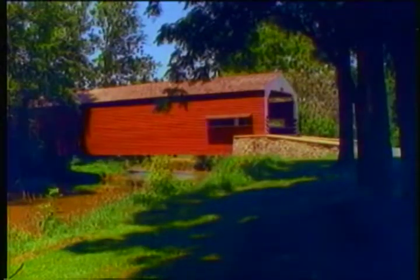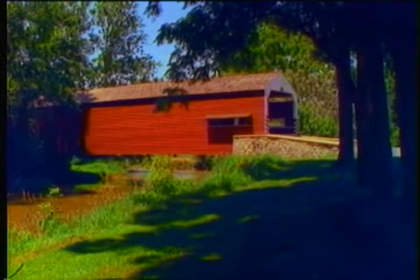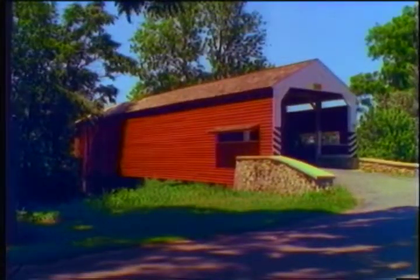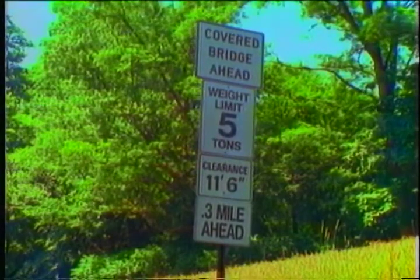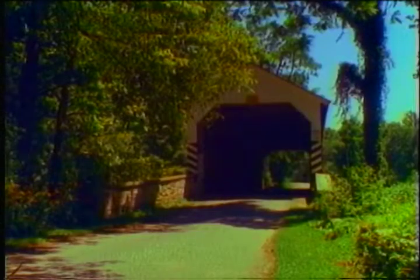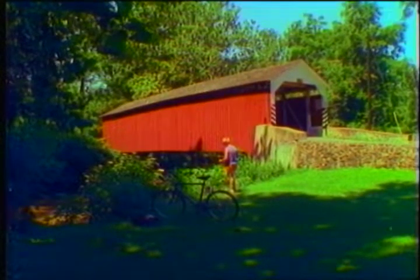The Chickies winds southward to Shanks Mill Bridge, one of the best maintained covered bridges in Lancaster County. It was first built in 1847 and rebuilt in 1855. This bridge measures 96 feet. A road marker leads us to the 91-foot-long Segrist Mill Bridge, also on the Chickies. The bridge is located in a good fishing spot, just ask this lad.